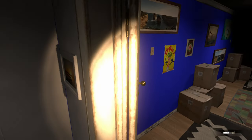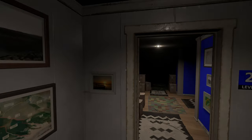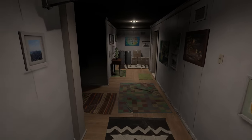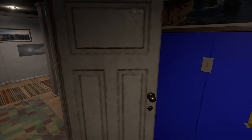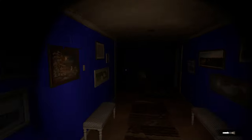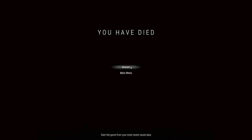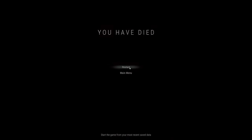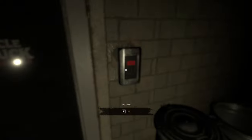Whoa, I hear footsteps. I was just about to say, I don't know what it is, but the blue room just makes it a little bit more ominous. Whoa, Jesus! Okay, that scared me. Go ahead and turn our flashlight on. Oh! Oh! Oh! God, that did me dirty. Okay. Let's go for that again. Now we know that Uncle Chuck ain't messing around.